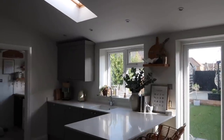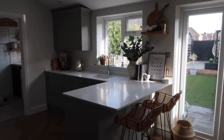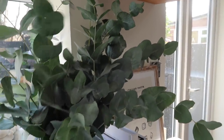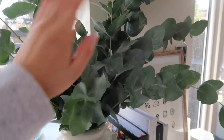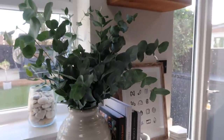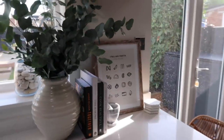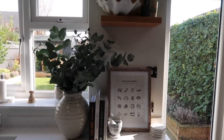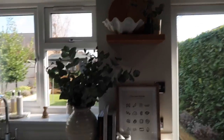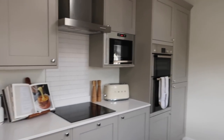I have just finished cleaning the kitchen and the sun has just come up, which is so nice. I popped to my local florist this morning and got some fresh eucalyptus. I just love having a big vase of this, especially in the kitchen. I think it just looks so, so nice. I have done a full kitchen video, so I will link that below with all the kitchen details. I'm just showing you again because it's all nice and clean today.